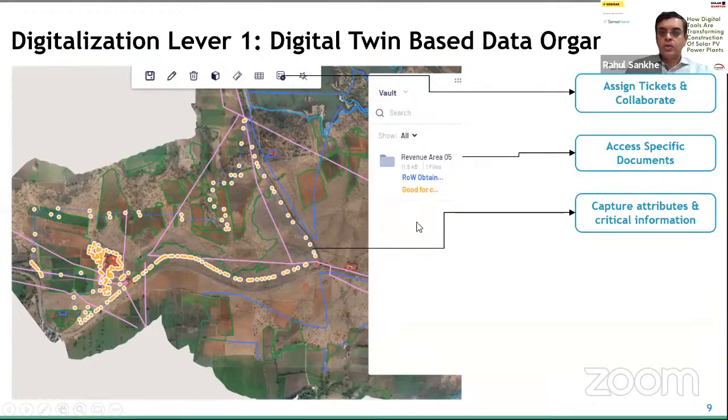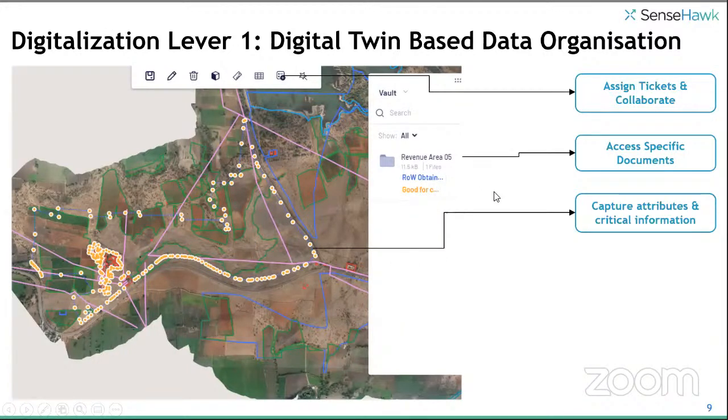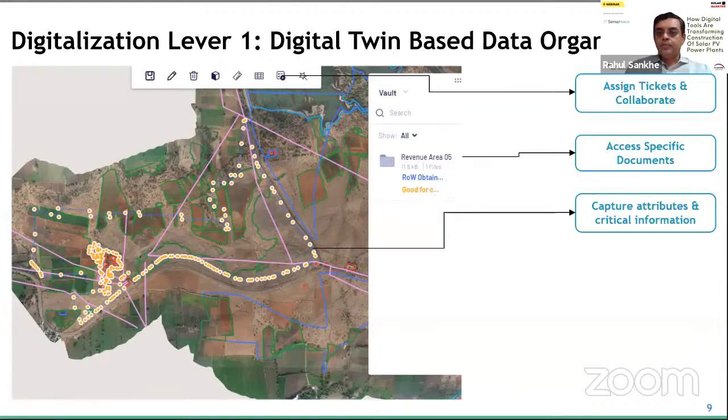So if you can store documents attached to specific components in the digital model, that makes it easy to access, retrieve, and even share and collaborate with other team members, rather than exchanging lots of emails and storing documents on shared drives where you don't know necessarily where something is kept or where it's lying.